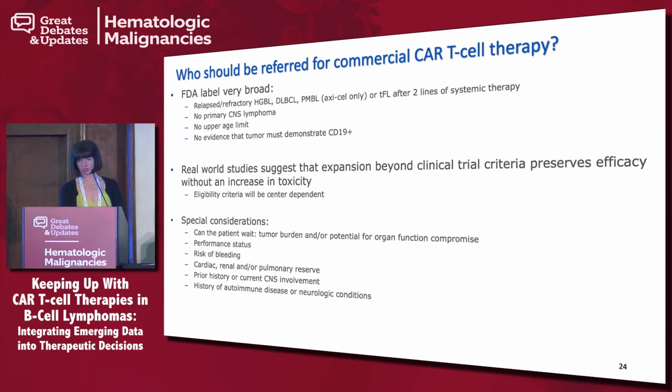There's no upper age limit in the FDA label, and there's no indication that the tumor must demonstrate CD19 positivity. In fact, on the ZUMA-1 trial, they went back and looked at several cases that were CD19 negative, and the response rate was 75% amongst those patients. So it speaks to the question about CD20 positivity and mantle cell lymphoma that we discussed before.